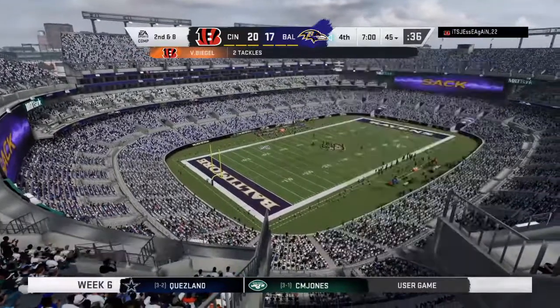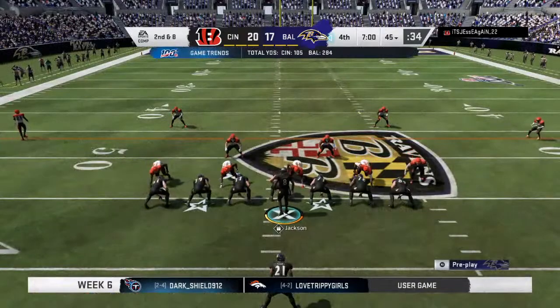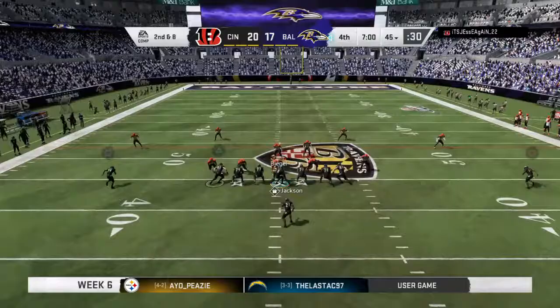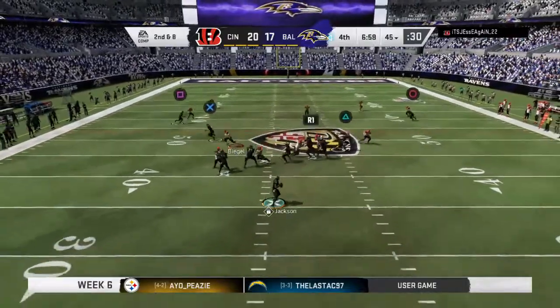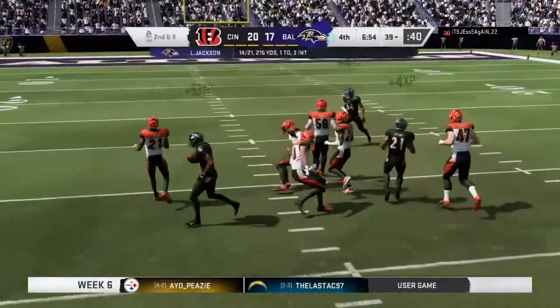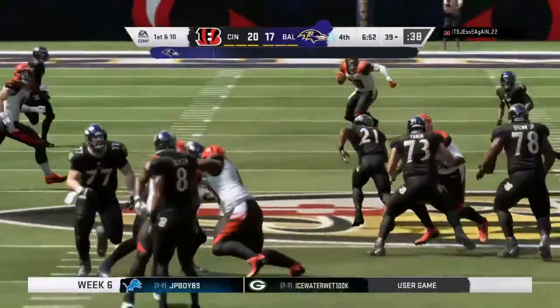Not easily done. Back now in Baltimore. It's been a very hotly contested game to this point, just a field goal separating these two teams as we get set for the 4th quarter. From the 45 on 2nd down, Jackson. This will be caught by Brown. 16 yards on that one, and a Raven first.